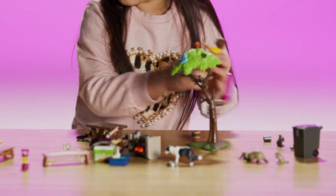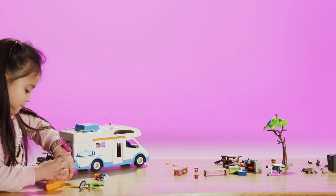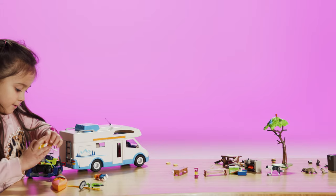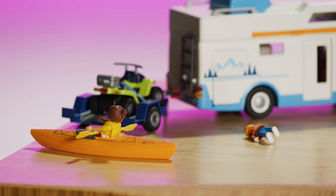Okay, let me just go. I'm gonna go in the bunk. Okay, I'll go biking with Dad. Okay, make sure. Now they're gonna go on biking.